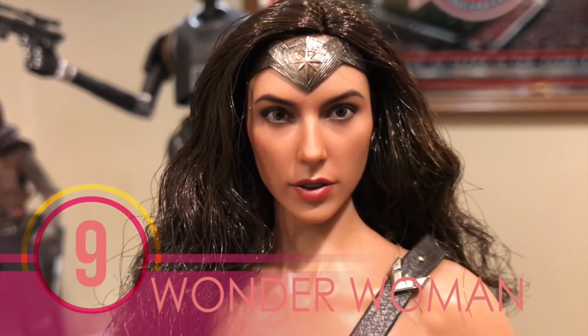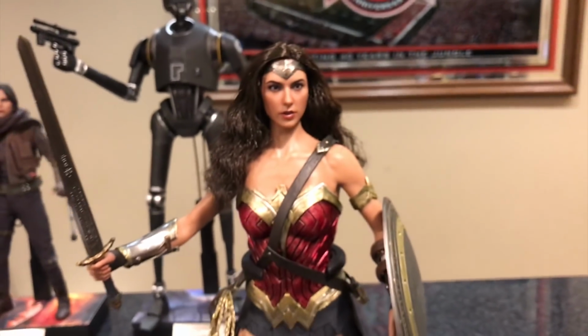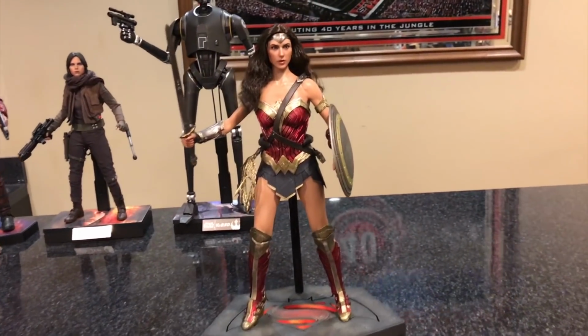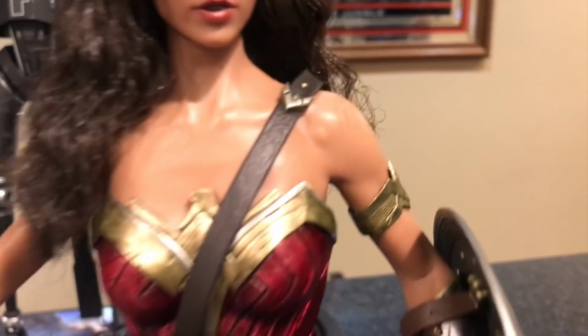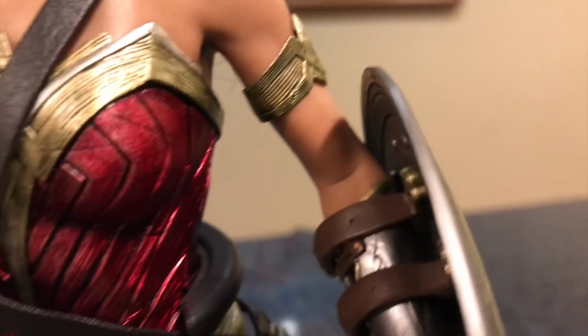Number 9. I originally had the Wonder Woman from Batman v Superman ranked a lot higher. I really like the way this looks, but it has one thing working against it. First of all, let me show you here. See that shoulder joint? No visible joint. Elbow, no visible joint, and no visible knee joint.